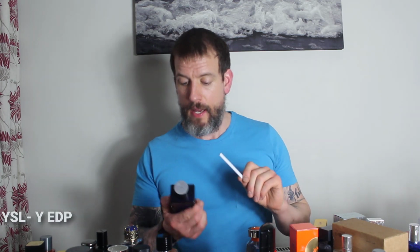Alright, the next one, I know this one already because this is my backup bottle, and because I've gone through nearly all my bottle, this is why I picked it up again. And it is the EDP. I think everyone knows this one by now. Again, it's that nice apple, straight up.